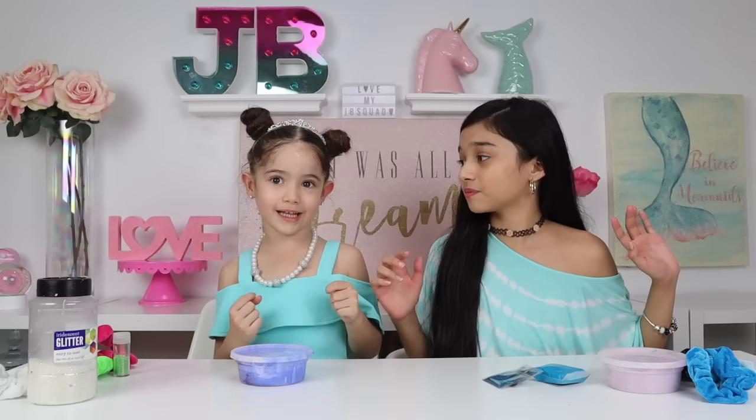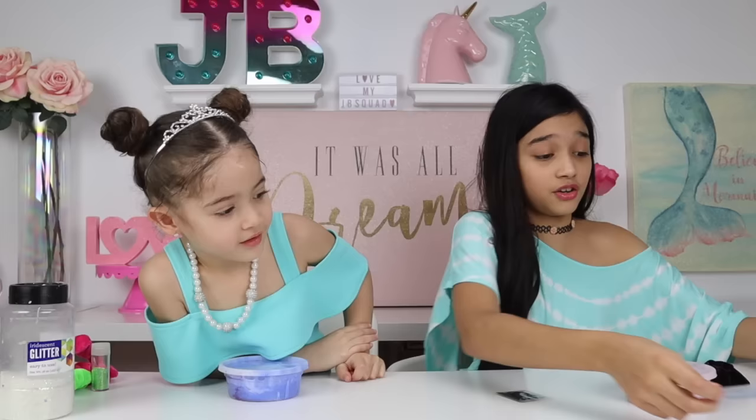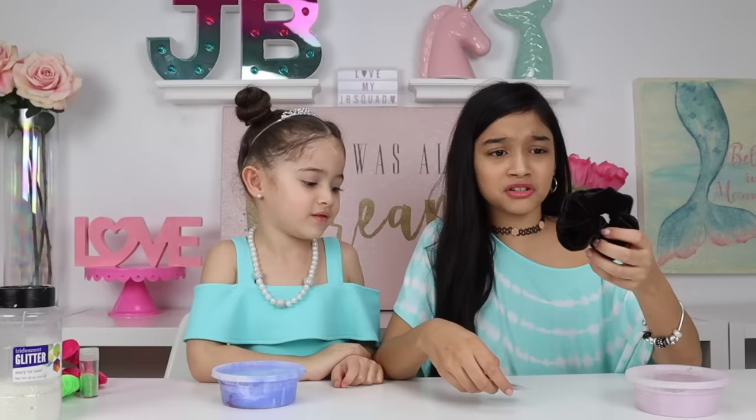So for mine, I'm also making a butter slime. I have this blue clay to match this one. And then for this scrunchie, I have this. It's not exactly the same, but it's the closest thing I could find. And then for this one, it's almost like black. I'm not sure if it's black or brown. I just got the same color glitter, so yeah.